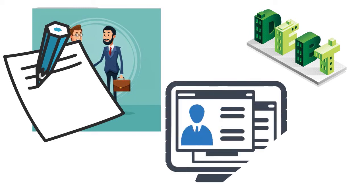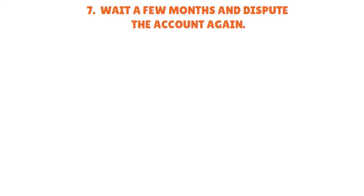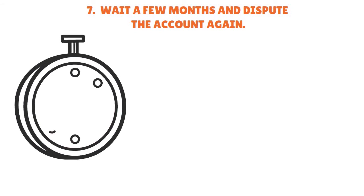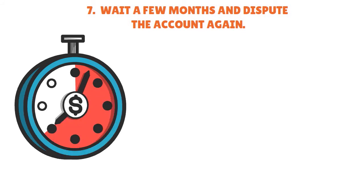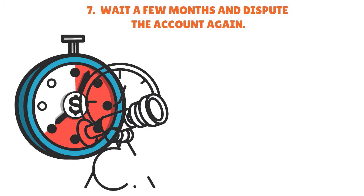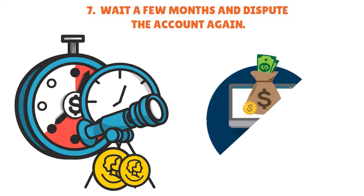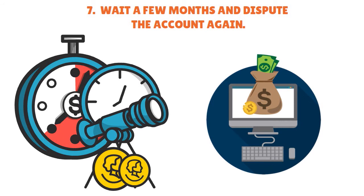Step number 7, you want to wait a few months and you want to dispute the account again. Why? Well, if you fail to get the collection removed from your credit report after 2 tries or 1 try, don't lose hope. You want to let a couple of months pass by, okay, and try to dispute the account for another reason. You can dispute accounts for several different reasons, and the older the paid collection gets, the more likely the creditor will ignore the credit bureau request. So you want to use time in your favor here.